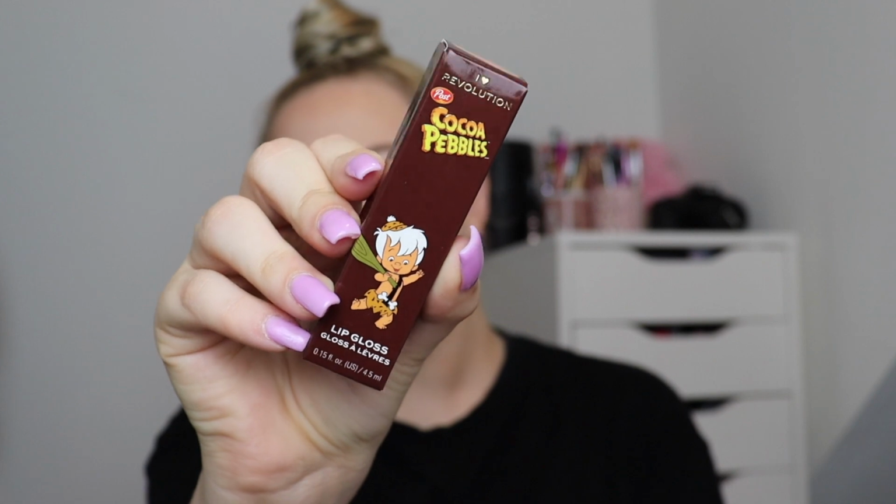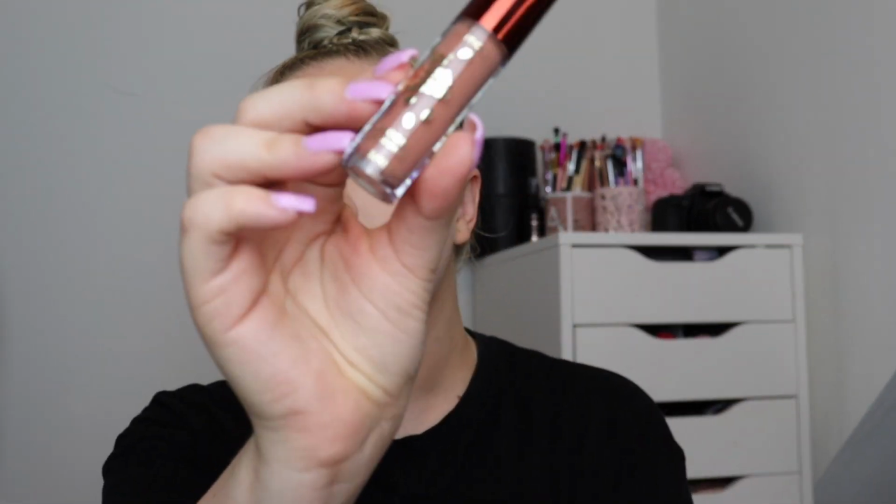And then I could not pick up a lip product. They did have lip oils on the Fruity Pebbles side, but I've just accumulated 2 lip oils. I don't need any more, but I did want to pick up a gloss, even though I have so many glosses, and I probably didn't need to pick up this either. But when I saw the shade of this lip gloss, I had to pick it up. So this is the Bam Bam lip gloss from the Cocoa side. How cute. And by the way, the highlighter was £7 and these lip glosses are £5.